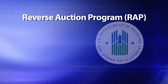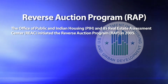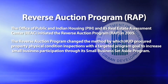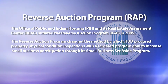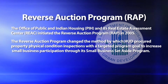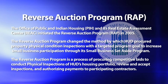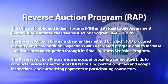The Reverse Auction Program. The Office of Public and Indian Housing Real Estate Assessment Center initiated the Reverse Auction Program in 2005. The Reverse Auction Program changed the method by which HUD procures property physical condition inspections with a targeted program goal to increase small business participation through a small business set-aside program. The Reverse Auction Program is a process of procuring competitive bids to conduct physical inspection of HUD's housing portfolio, review and accept inspections, and authorizing payments to participating contractors.